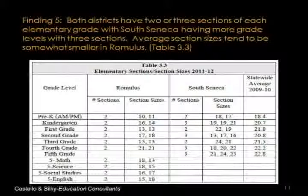And we also took a look at the size of each section. And as you can see, the section sizes are, for the most part, a little bit larger in South Seneca, but both districts, the latest figures that we have available to us, compare very favorably to statewide averages. And again, this becomes important because in a multiple elementary setting in a single district, you want to try to keep class sizes at the elementary, regardless of which school the youngster is in, at roughly the same size, right? So that one building doesn't have large kindergartens, for example, and another one has much smaller ones. So that becomes important in a single district setting.